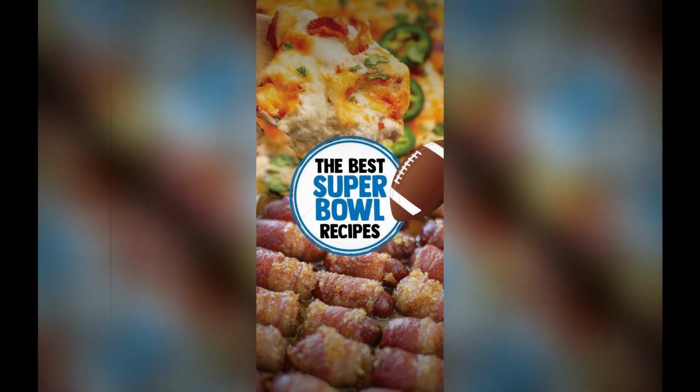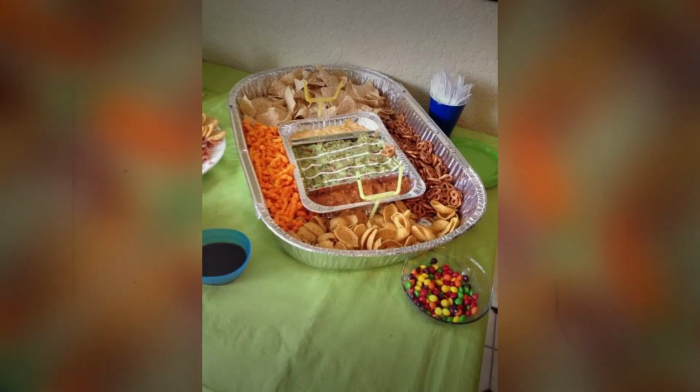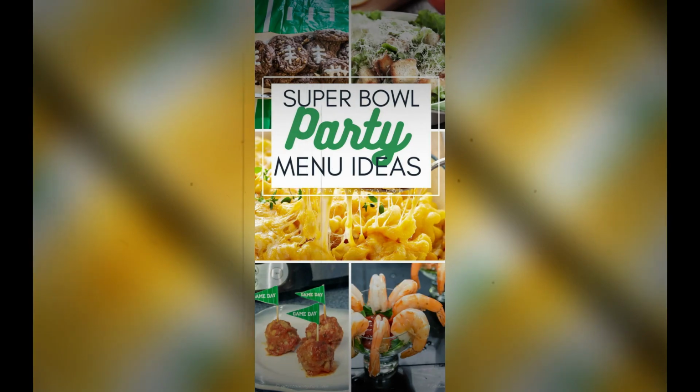Next, we have buffalo chicken wings. These crispy wings are tossed in a tangy buffalo sauce and served with creamy blue cheese dressing. They're a classic game day favorite that always hits the spot.